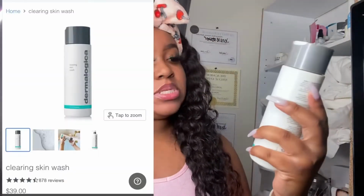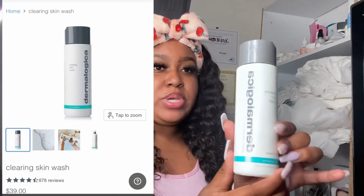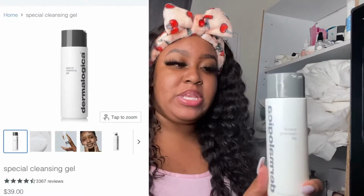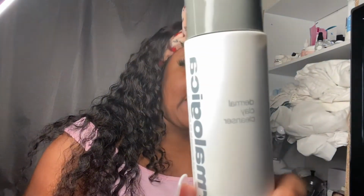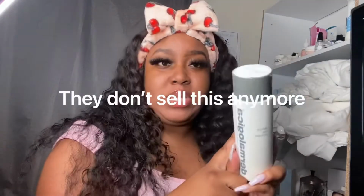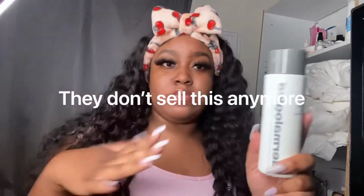So after the pre-cleanse, you want to get a face wash. This one is the clearing skin wash. I used to use it for my routine. This one is for acne. I also have special cleansing gel. This is for everybody's skin. If you don't want to buy everything separately for each skin, you could always use this one, because it is a good start to clean somebody's face. And then I also have my dermal clay cleanser. This is for oily skin. So if you have oily skin, or you think you're gonna get a lot of clients with oily skin, this one is good for oily.